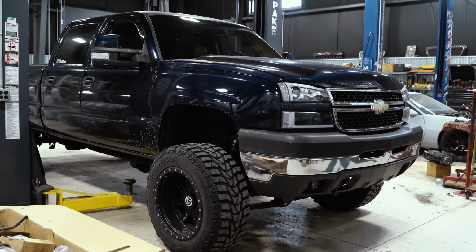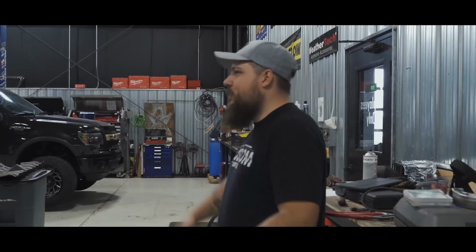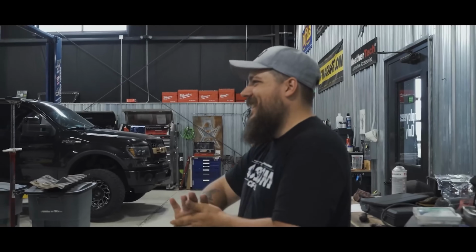So now we're here and we can tear into it and put it all together and pray that it's done in time, just like last time. Yay! So that way when we pull the torsion bars out, we can paint them next time. Yeah, so the next guy that has to deal with this truck doesn't have to swear as much as I did. Yeah, that's fair.